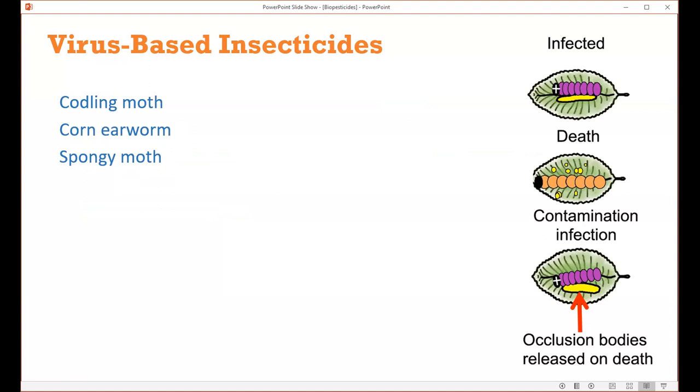But as I said, the product is sold as the virus in these what are called occlusion bodies, which makes it shelf stable. And the virus particles are released from those occlusion bodies, killing the insects, shown on the right. And then when the insect dies, as I mentioned, those occlusion bodies are released to infect more insects.